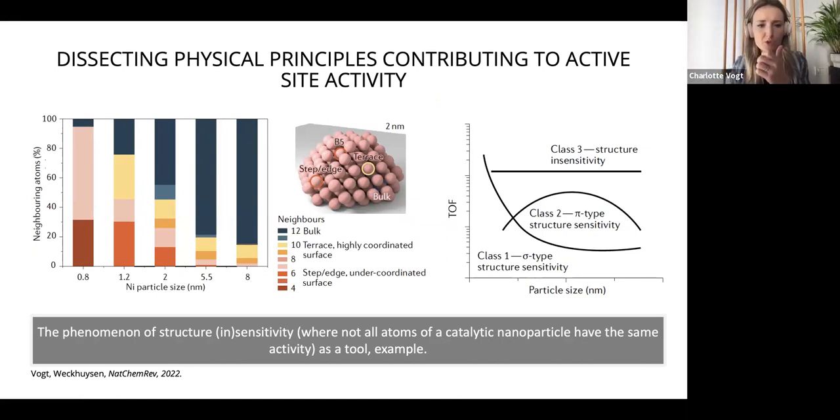So structure sensitivity, structure insensitivity, means that not all atoms of a catalytic nanoparticle have the same activity. That is because different nanoparticles have, aside from having more or less bulk, when you change the nanoparticle size, they also have different types of sites available. On a 1.2 nanometer particle, for example, most of the exposed surface is this pink or orangey, highly undercoordinated surfaces, step edge sites, B5 sites, etc.